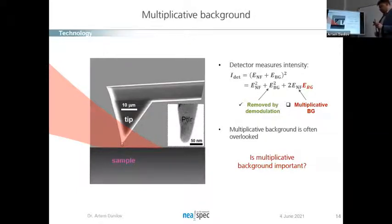So suppose we have our cantilever and it's illuminated by some light, and basically all the light is coming back to the detector, and it of course includes the near field component and the background component, which is not near field related. If we square it, we would see that we have a pure background component, a pure near field component, but there's also one component which mixes the near field with the background, which is basically called the multiplicative background, and it's not that easy to avoid. Yeah, it's very often overlooked.